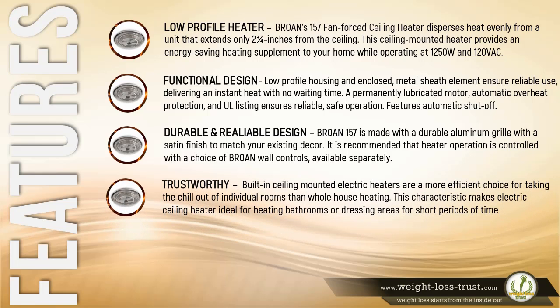Trustworthy. Built-in, ceiling-mounted electric heaters are a more efficient choice for taking the chill out of individual rooms than whole house heating. This characteristic makes electric ceiling heaters ideal for heating bathrooms or dressing areas for short periods of time.